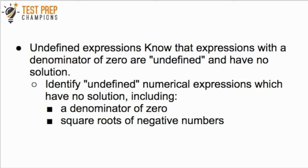Another thing you'll want to know how to do is how to deal with undefined expressions. You'll need to know that expressions with a denominator of 0 are undefined and have no solution. So basically, I'll mention this later in the video, you just need to understand those two cases when something is undefined: if the denominator has a 0 in it, or if there is a negative number under a square root. And if that sounds like I'm speaking a foreign language to you, don't worry, we're going to break it down in an example later on in the video.